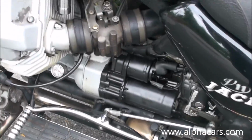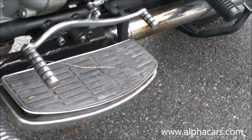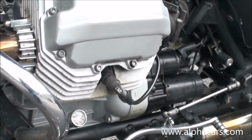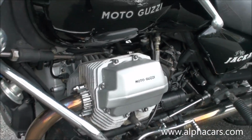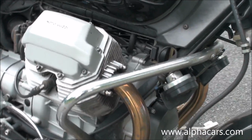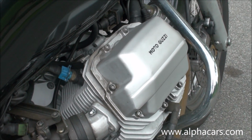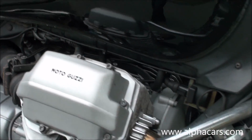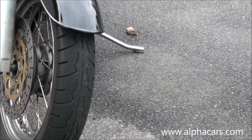You can see the foot rest foot box system was done, and toe and heel shifter was done. The bike has no oil leaks. As I said, the engine was maintained in the last 4 or 5 years by the technician, who obviously knew what he was doing. And it's a fuel injected bike. The fuel injection is very simple. It is properly tuned.